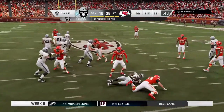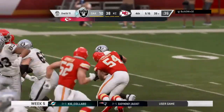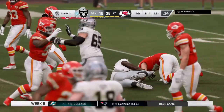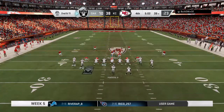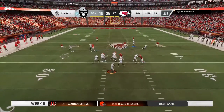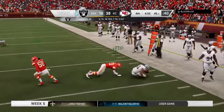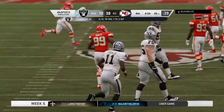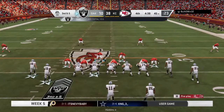On the ground is Michel, and maybe a measure of revenge there. He's had his way in this one, but this time they get him behind the line. Now they'll look to Haskins to throw it. And he will find his man for the first time, Demaryius Thomas. The Raiders on 3rd down. Just 1 for 5 to this point.